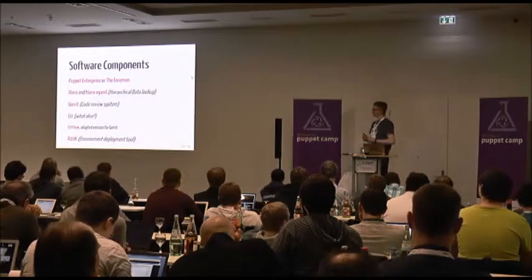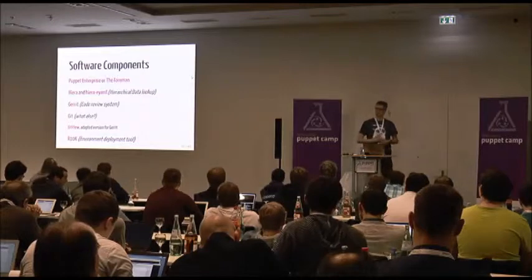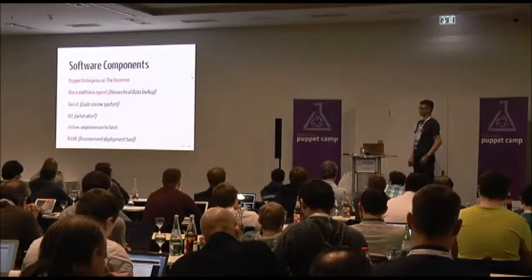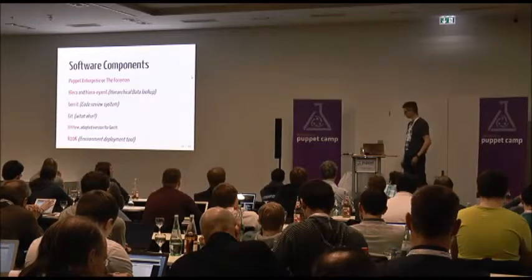And lastly, I use r10k, which can be loosely described as an environment deployment tool. We'll look at that later on as well.